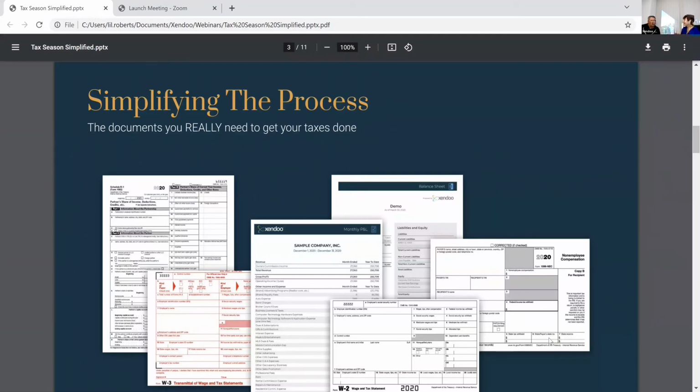What should I be thinking? What kind of documents do I need? You need to have your income and expenses in organized buckets. So you need a P&L. You need the stuff organized so that you can give it to your tax preparer, so he or she can prepare the forms. Perfect. And then what else do you need there?